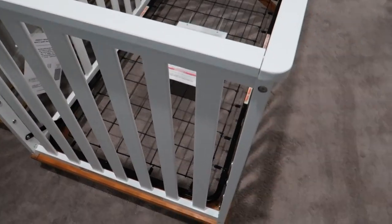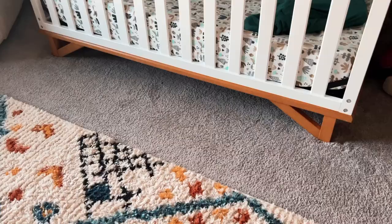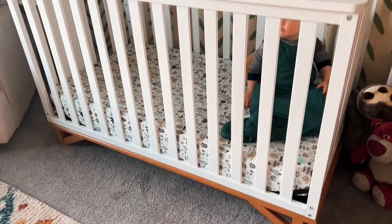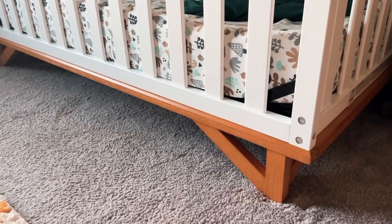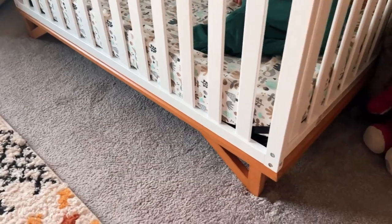But we are literally so dumb. We just tried to pull it into Cole's room, and you can't fit it, at least in our doors, with the little capped pieces on. You have to take this one, and I think this one too. We might be able to get away with just taking one off, but it doesn't fit through the door with these little top pieces. And we really should have thought about that because now Ken has to take those off to get into his room. But anyway, I love the crib.